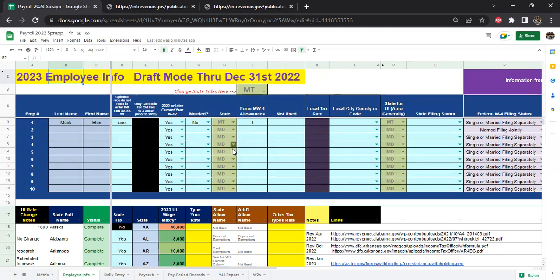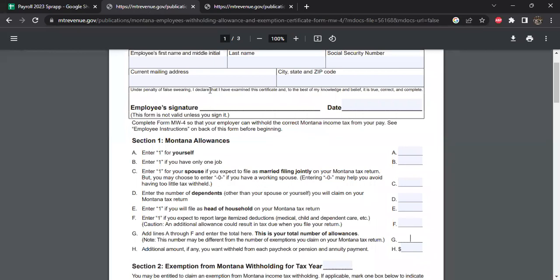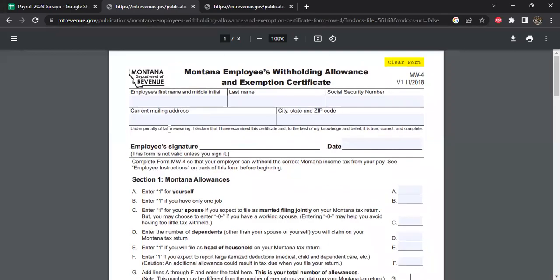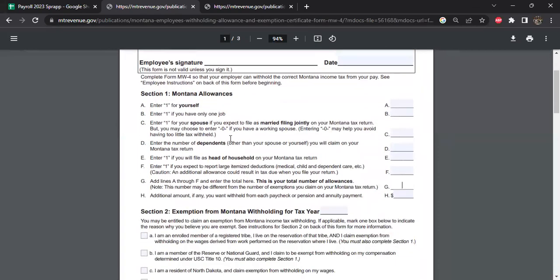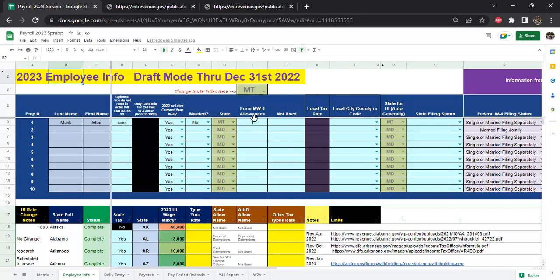And now let's get into Montana and talk about what they've done for 2023. So first thing is the same as before, which is the Montana W4, MW4. You're just going to answer these questions about how many allowances you have. That's pretty easy. That goes right here. It's one, it's two, whatever it is. And you fill that there. You do not have to worry about a Montana filing status. They do not care. They tax all money and entities and people the same. So it does not matter. You do not have to fill one out.